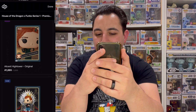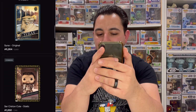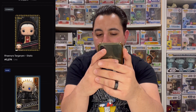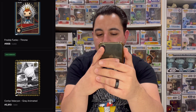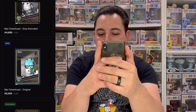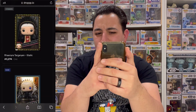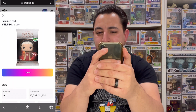Okay, we got epic. We got rare. Rare. Common. Common. Trying to go slow. Common. Rare. I don't like opening them like this. Rare. Uncommon. Common. Uncommon. Uncommon. Rare. Uncommon. And a coin. Okay. I think that's our second coin so far. Yeah, that was in a really good pack. Let's move on to the next one.